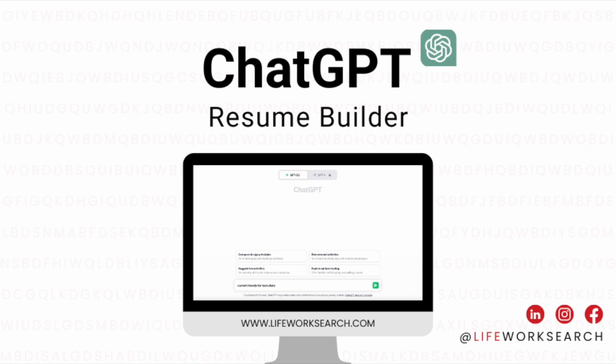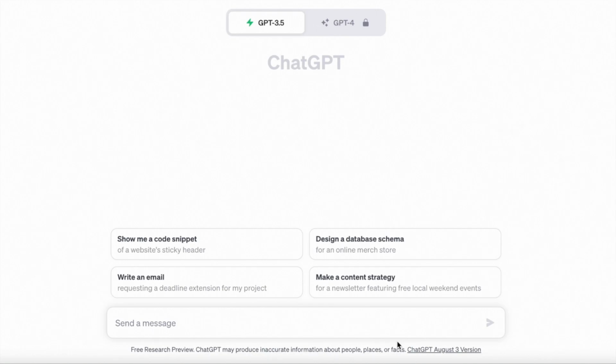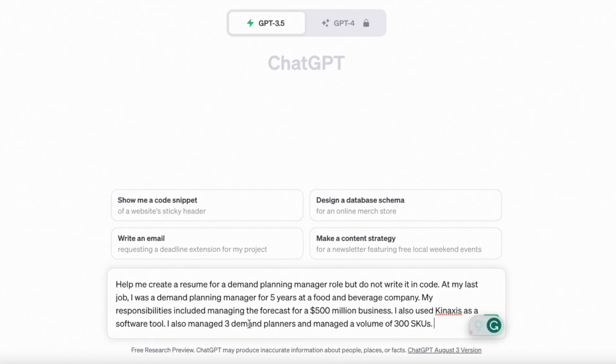For this week's example, we're going to be using ChatGPT to help us craft our resume for a demand planning manager role. So first, you're going to want to go to chat.openai.com and sign up. Once you are logged in, you can type or ask ChatGPT anything you want in the message bar. So I'm going to type in the message bar that I am looking to create a resume for a demand planning manager role.